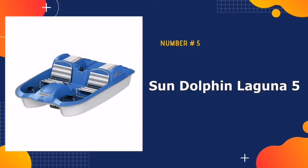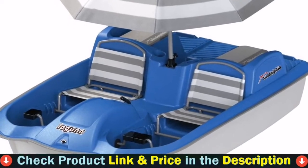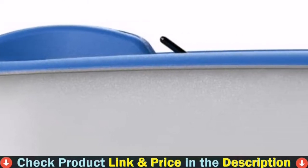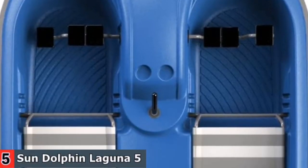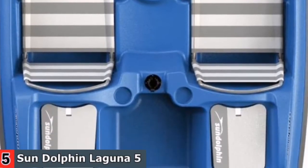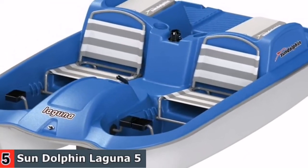Number 5 in our top 5 best pedal boat list is Sun Dolphin Laguna 5. If you're looking for an economical pedal boat you and 3 other friends could enjoy a ride around a lake, you should consider Sun Dolphin's Laguna pedal boat. The hull and deck are strong construction made of Fortiflex polyethylene which has UV stabilization. It's a closed-cell polystyrene foam which provides superior floating.